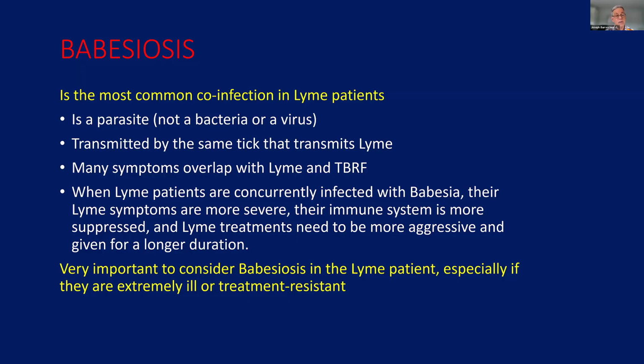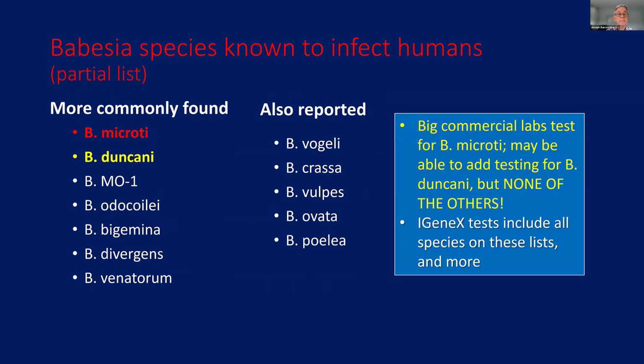Lyme treatments need to be more aggressive and given for a longer duration. This is published data. So when you have a sick Lyme patient who's really sick and not responding well to treatment, you have to consider babesiosis. Even sometimes they don't present with the classic day sweats, night sweats, and so forth, because the immune system may be so low, they're just not generating the response you expect. So when you have these really, really sick Lyme patients, test them for Babesia. You'd be surprised how many you find.